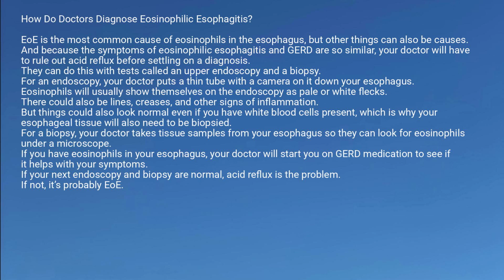If you have eosinophils in your esophagus, your doctor will start you on GERD medication to see if it helps with your symptoms. If your next endoscopy and biopsy are normal, acid reflux is the problem. If not, it's probably EOE.